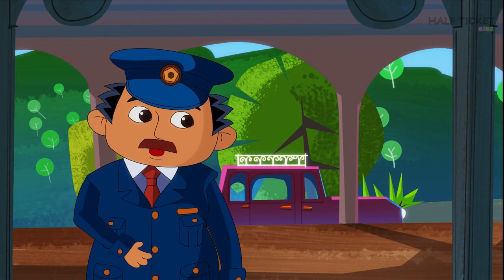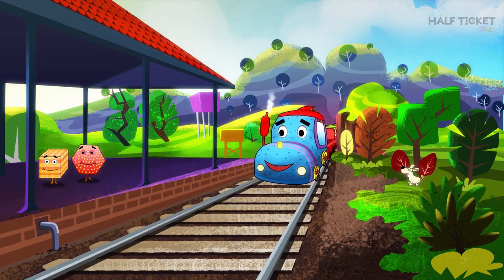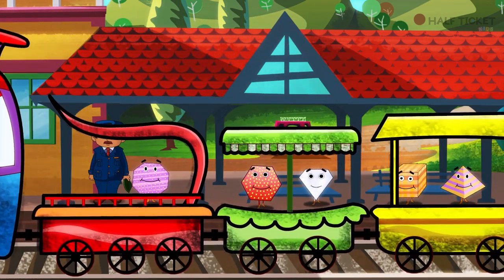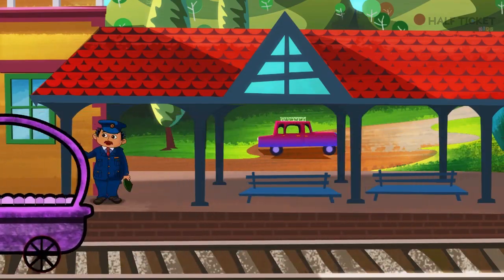Buggy, the train is just about to arrive. Everyone be ready. Buggy looks very happy today. Bye bye.